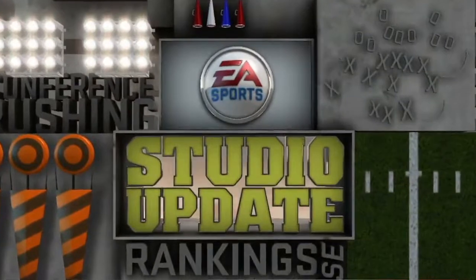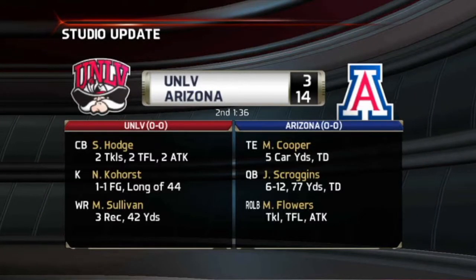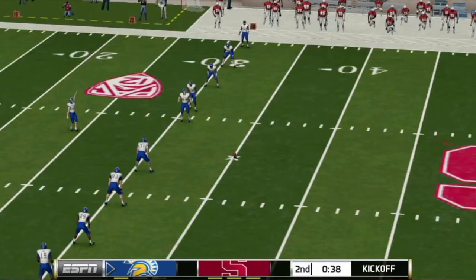Let's check in with Reese Davis in the studio. Let's take a look at scores around the country. Cooper's flashed his sticky fingers as he's hauled in a touchdown. The Wildcats have the lead, 14-3. Thanks, Reese. 17-13, our score here.